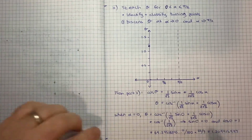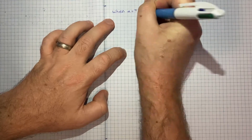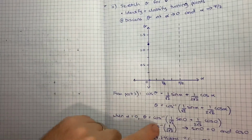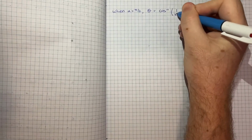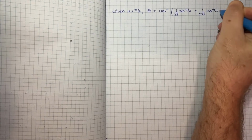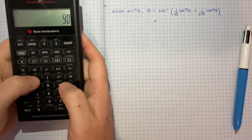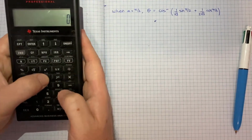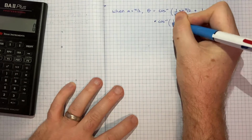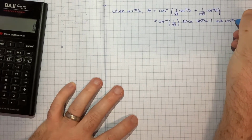Now what we want to do is, I'll have to turn over, but we'll say when alpha equals pi on 2, theta equals the inverse cos of 1 on root 2 sine pi on 2 plus 1 on 2 root 2 cos pi on 2. Now again, you probably could remember these, but sine 90 is just 1 and cos 90 is 0. So that means this cancels out. This is 1, so we get the inverse cos of 1 on root 2, since sine pi on 2 is equal to 1 and cos pi on 2 is equal to 0.